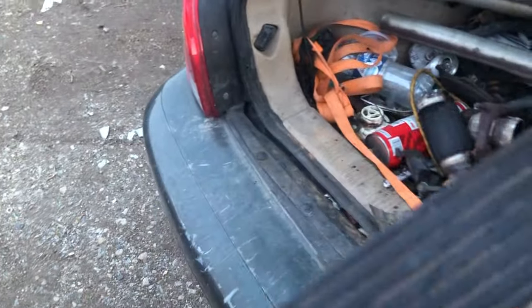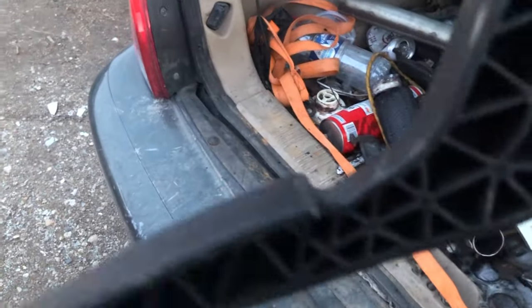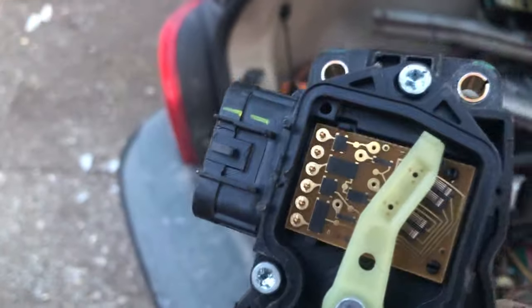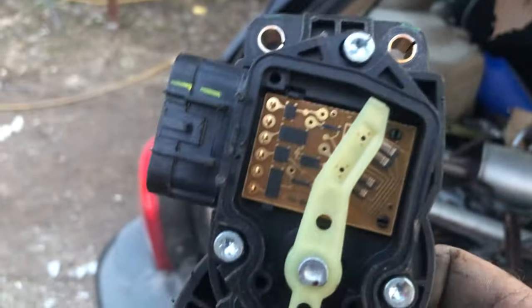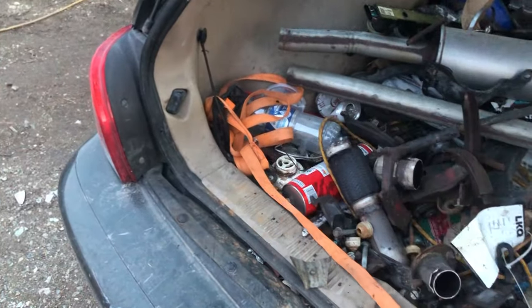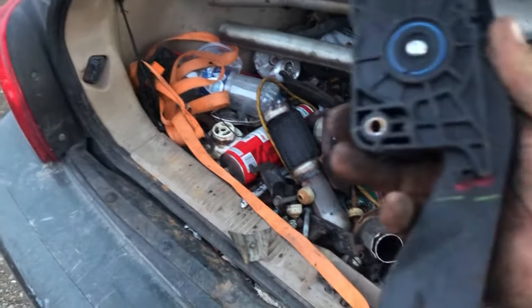Oh God, you gotta be kidding me. Okay, a gas pedal. Of course the arm has to be made out of plastic, right? But then the throttle position sensor is right here. How expensive is something like this? Gotta be at least 150, if not more.